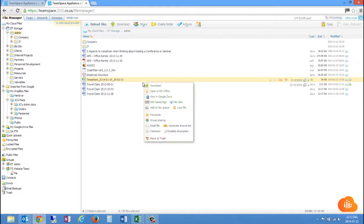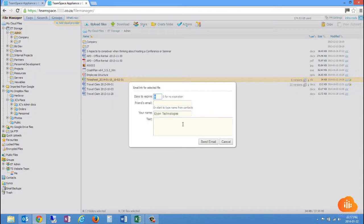How about emailing? Well, when I email this file, I don't actually ever move the file out of its storage location, whether it be in my private storage or a public storage silo. I literally just attach a link. Let me show you. Okay, expiry, friends, email address, and some text, and you send it. That communication is kept forever in the system as a record, and your friend will receive a secure URL from which to download that file.